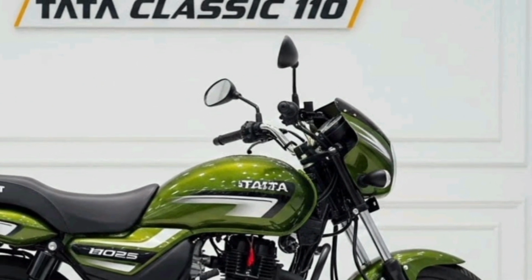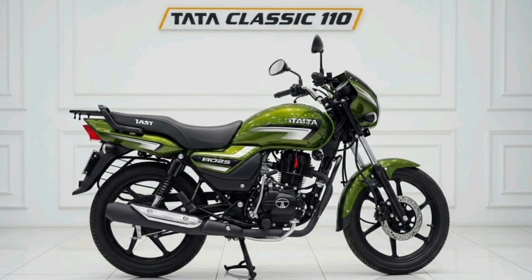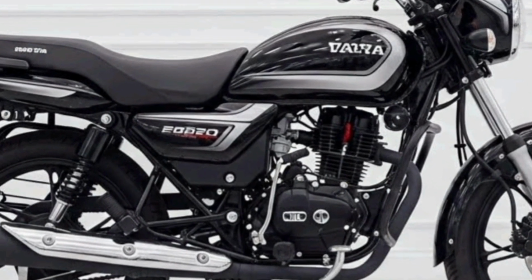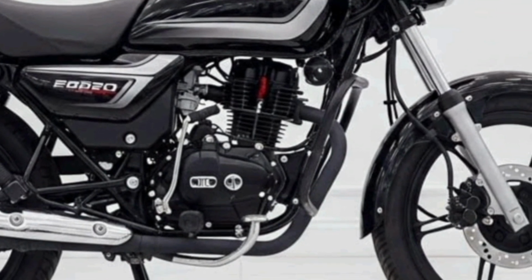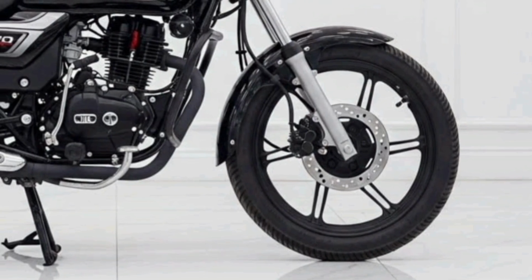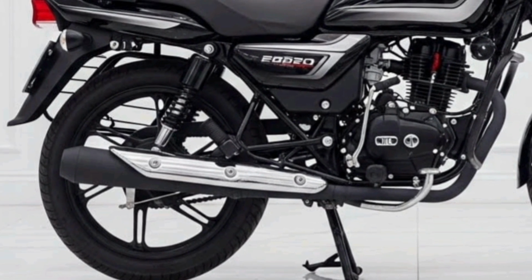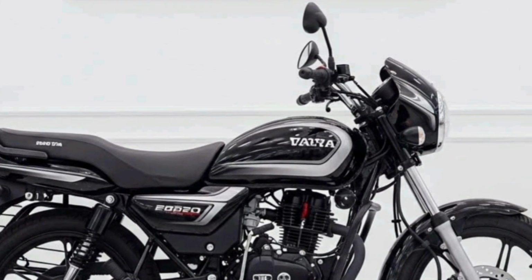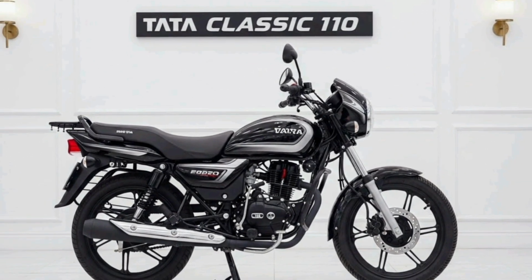Chapter 5: Features and Tech. Despite its budget positioning, Tata has packed in thoughtful tech that you don't always get at this price point. Notable features include LED headlamp and taillight for better visibility, a USB phone charging port, super handy on daily commutes, side-stand engine cut-off for safety, a semi-digital instrument cluster with fuel info, tubeless tires for better puncture resistance, and in higher variants, you may even see front disc brakes and single-channel ABS for added safety.